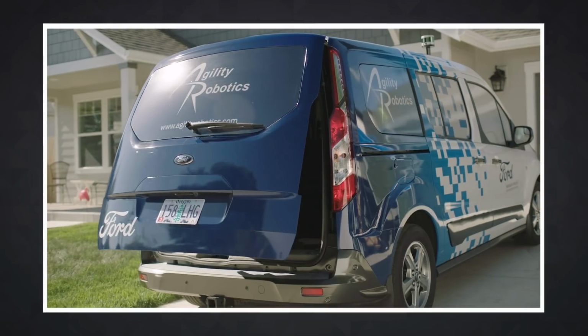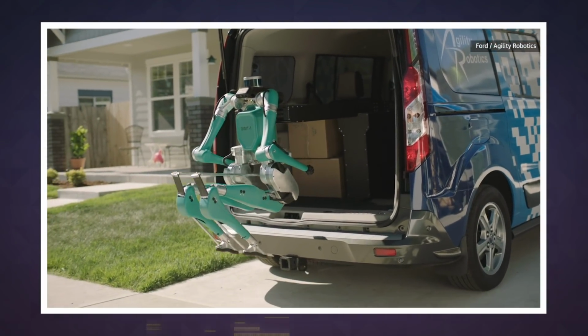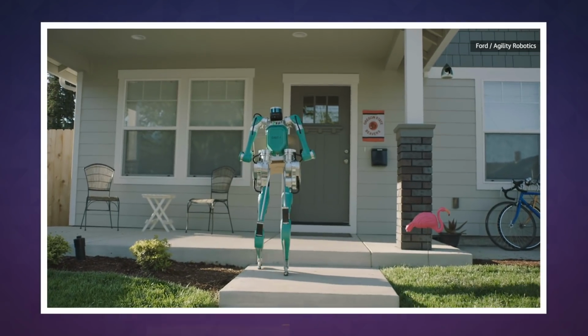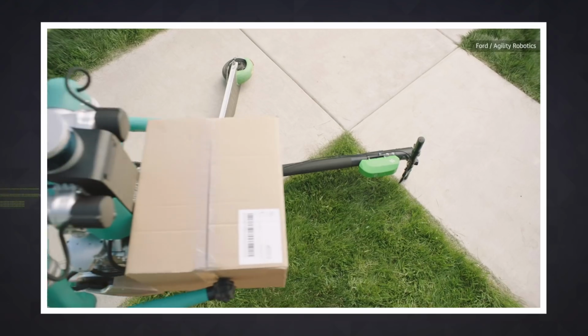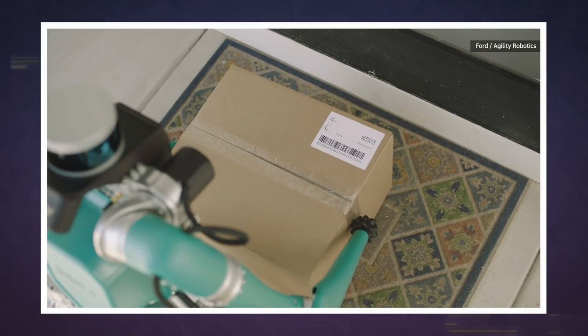And second, the trunk opens to reveal a baby blue bipedal robot slowly unfolding like origami to walk your package to your door. That might sound a little bizarre, because it is, but it's apparently an important part of Ford's vision for revolutionizing the way you get your Amazon packages.